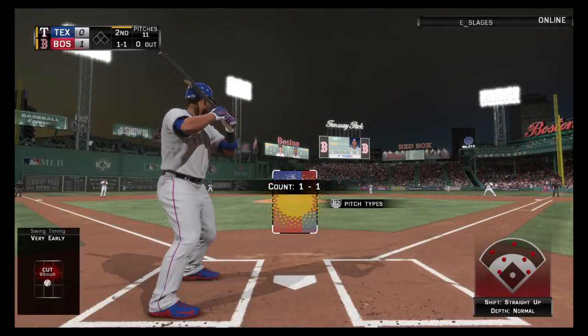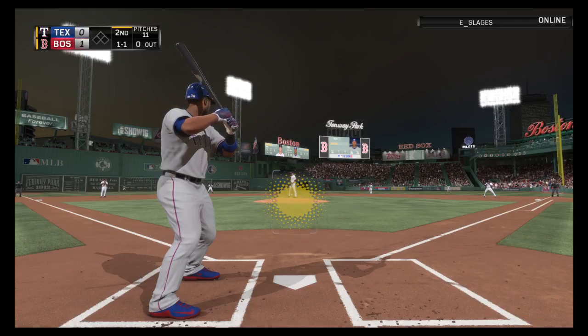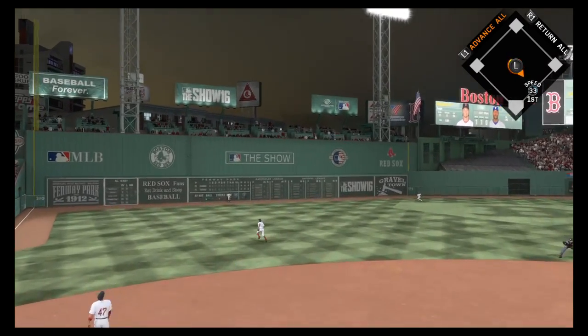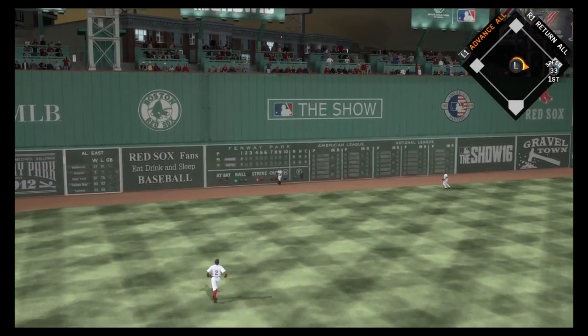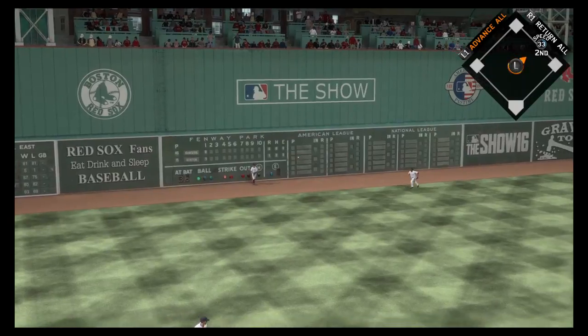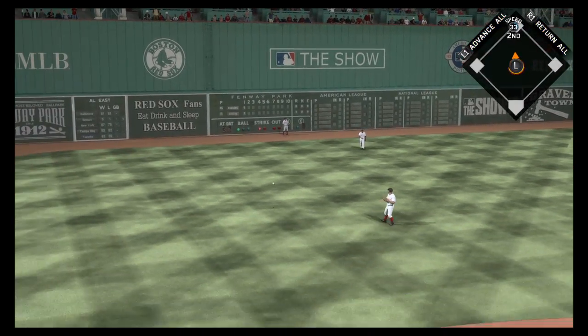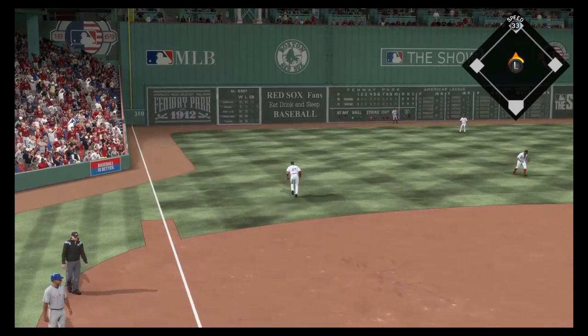Chris Carter will lead things off here as it'll be 5, 6, and 7 due up to kick off the second. Belted high in the air out to left. A leap, but he won't get it. It's off the wall. And he is in there safely as he starts the second with a double.